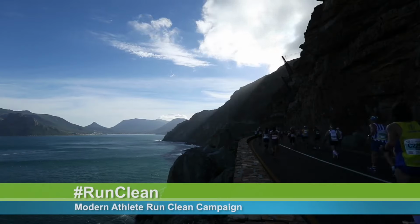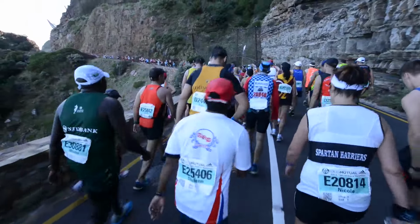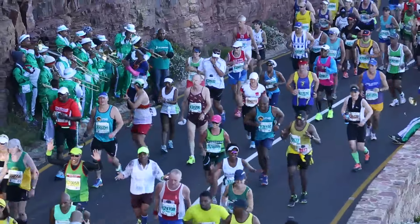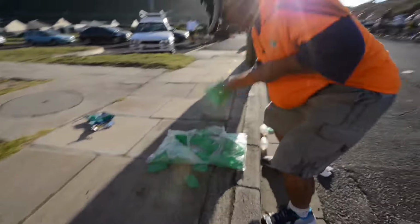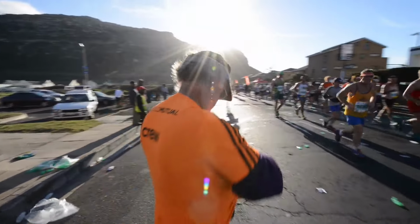In August of 2015, Modern Athlete magazine launched its Run Clean campaign, and many races around the country have now signed up. We started this campaign to educate and convince runners to stop littering during running events. It is the norm for runners to drop their waste in the road and it will be cleaned up after them, but it doesn't always get cleaned up. Some ends up in the environment, and we're trying to change that culture by telling the runners to use the dustbins provided and specifically not to throw their waste off the side of the road where it cannot be seen and will not be cleaned up by the cleanup crew.